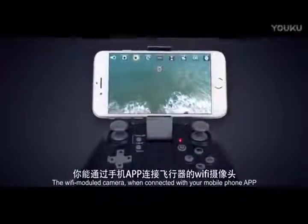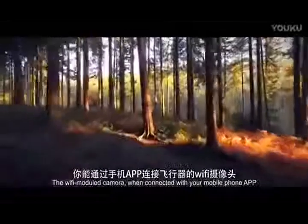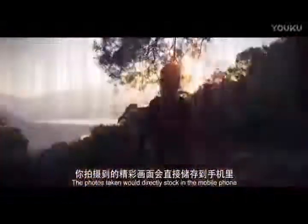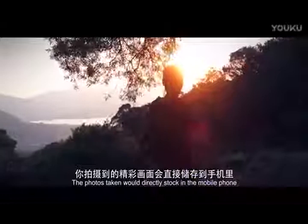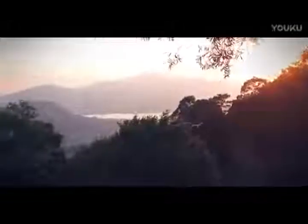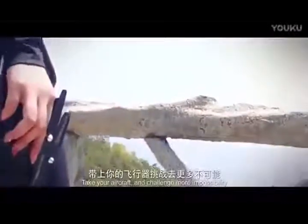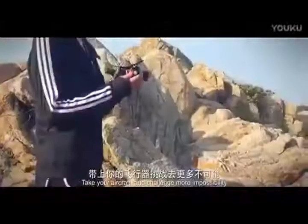The Wi-Fi module camera, when connected with your mobile phone app, the photos taken will directly stop the mobile phone. Take your aircraft and challenge more possibility.